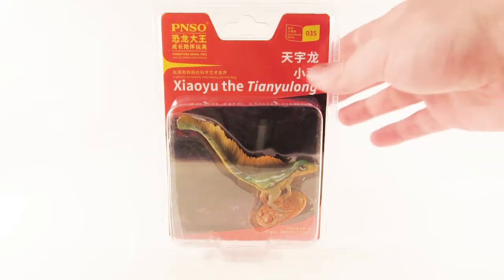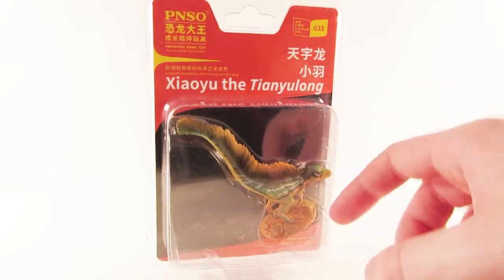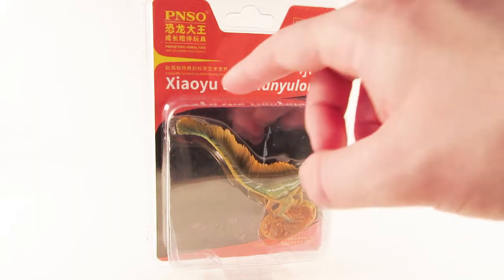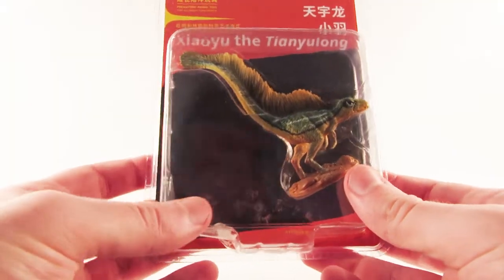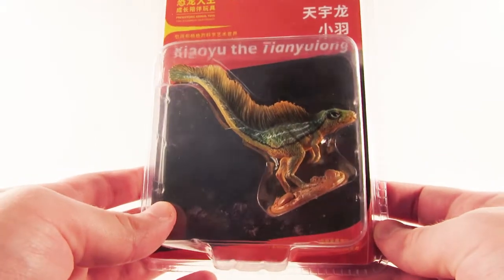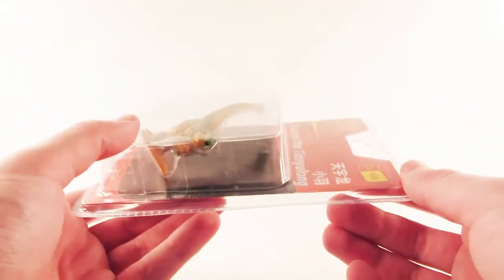Well, why don't we go ahead and break this one out of the packaging. Packaging is exactly the same as Carlos the Concavenator, except it says Xiaoyu the Tianyulong instead of Carlos the Concavenator. And in the back, we have like this nice little cave almost with some rocks on it. It's mostly black, but I think this is suggesting that this animal might have been nocturnal or something. And this is number 35 out of the series.